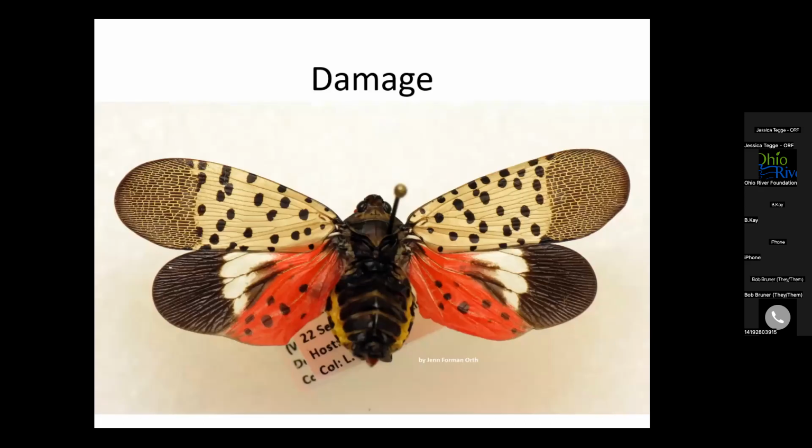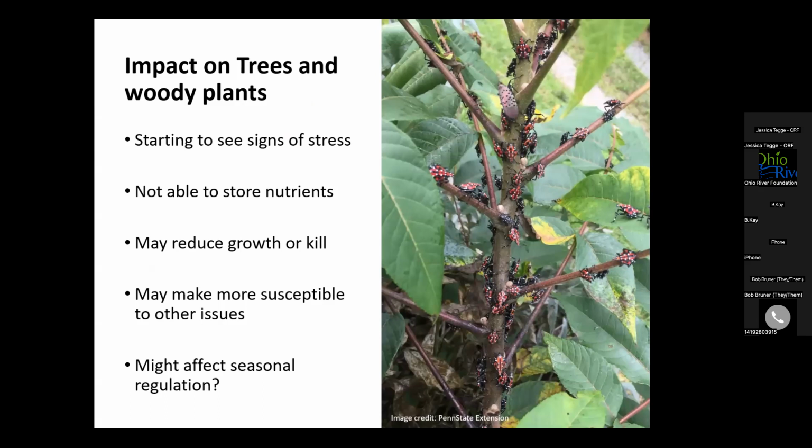And then just a little bit on the damage here. I've mentioned trees that they can kill. They will reduce the tree's health. They'll reduce its capacity to be prepared for the winter. And then there's one other nasty thing that's really bad.